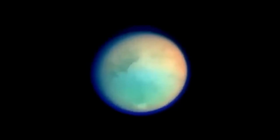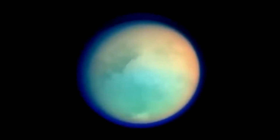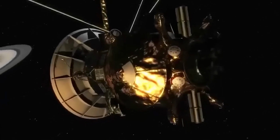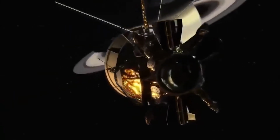It took this image of Titan. For the first time, Titan's true features began to show from under that thick haze. The day was approaching when we would finally be able to see the surface of Saturn's giant moon.